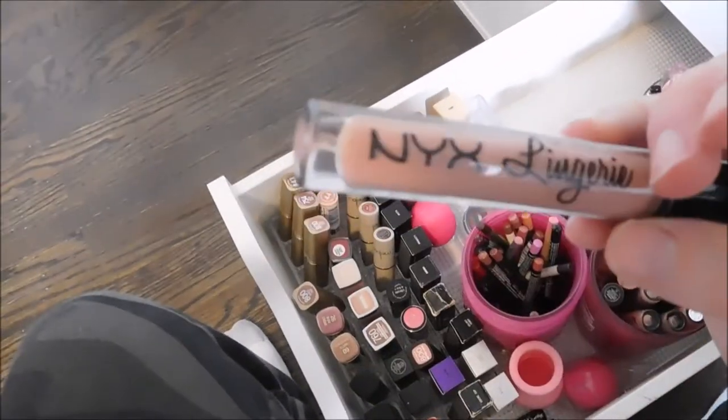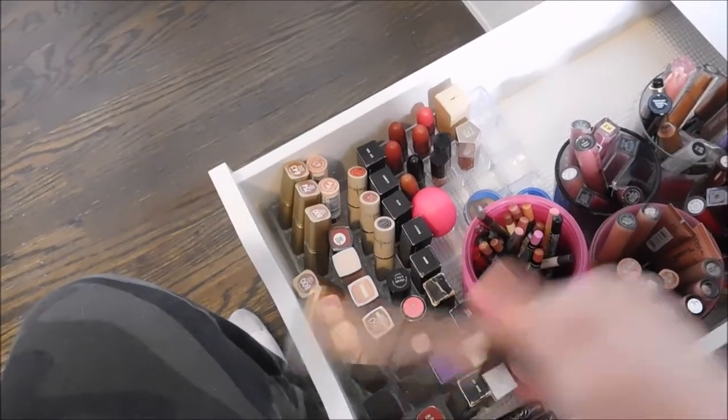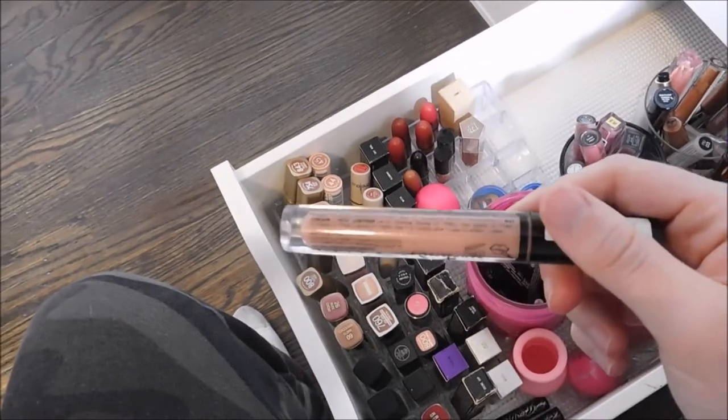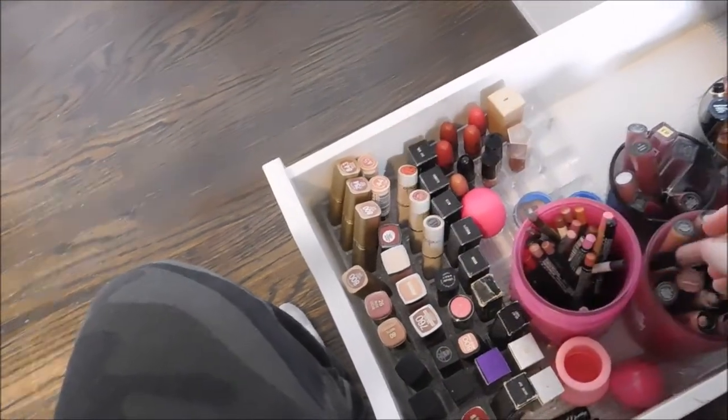Okay, whatever. Lace detail, and I lost this one time at a boy's house after I left the club with him, with me and my friends. We all went to this boy's house, and I literally left this there by accident, and then I went to Sephora the next day to buy this because I need this in my life. So this is my favorite nude of all time.